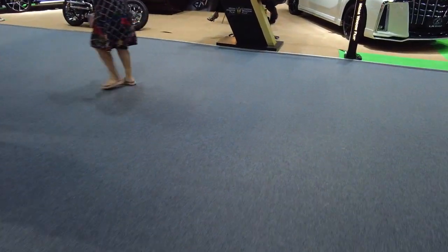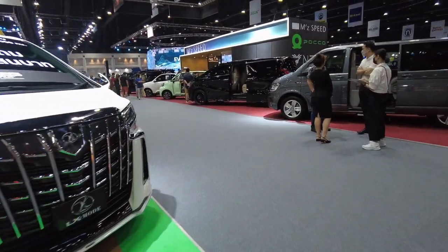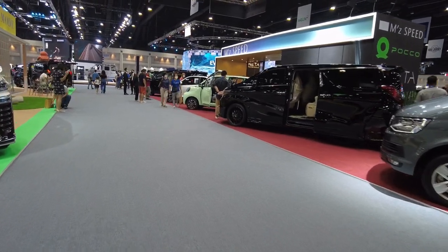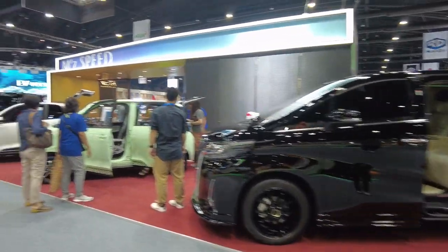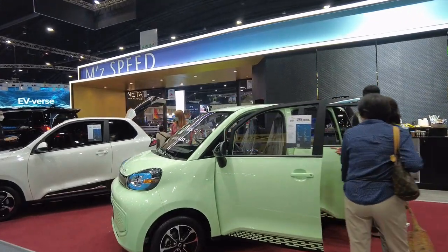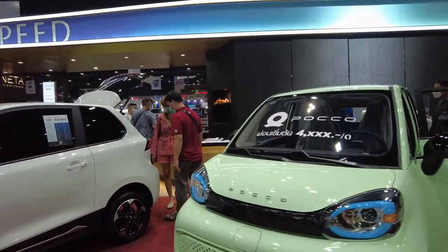Wait a second. What is it? I think we have a K-class car. So here's a full-size Alphard, a Toyota Alphard. And then we got this little green thing, which I'm trying to figure out what this is. 430,000, that's like 13,000 bucks. It says Paco.